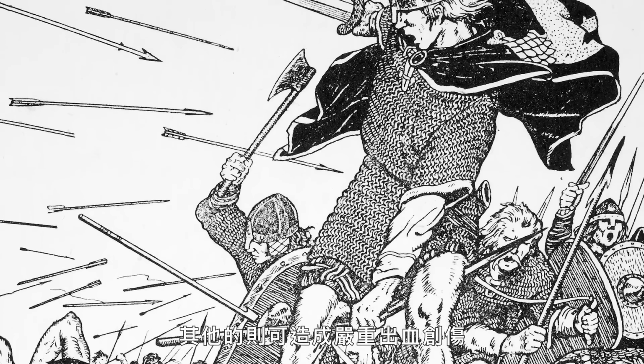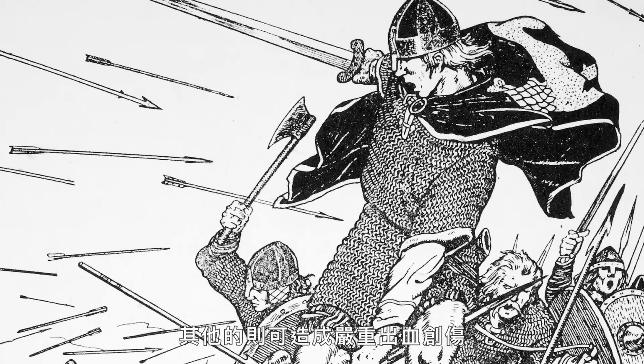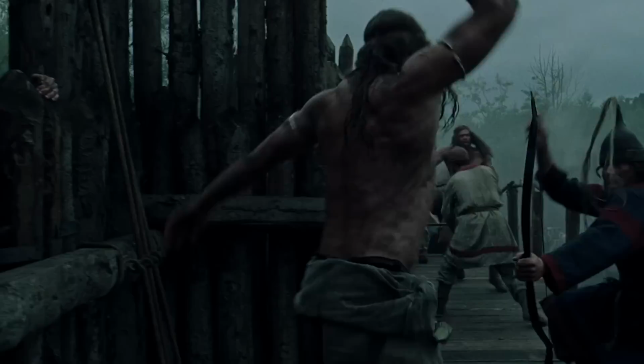The bow and arrow is also a quintessential Viking weapon. And there are so many different kinds of arrows. Special ones to go through armour, others to cause enormous bloody flesh wounds. This is really a very important Viking weapon.